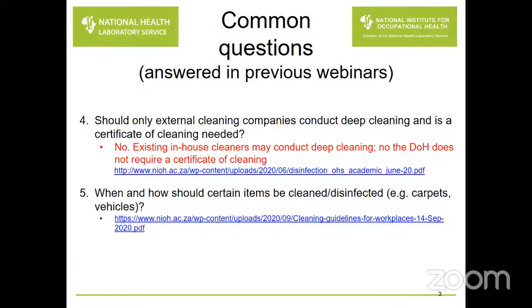Another question that we do get quite often is, when and how should certain items be cleaned and disinfected? For example, how should carpets be cleaned, vehicles be cleaned, etc. And I am referring you here to the link of the cleaning guideline document that is currently available on the NIOH website.